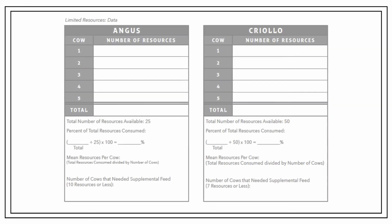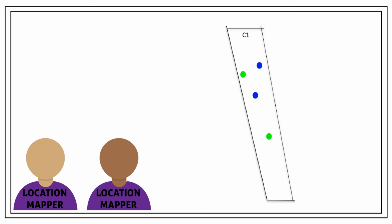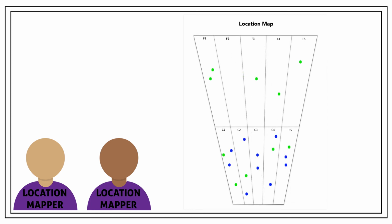Make sure both data tables are filled in after both scenarios are complete. The location mappers will collect the strip of paper from each grazing site and organize them to look like this location map. Then you'll analyze your data as a class to figure out what this means about Angus versus Criollo cattle.